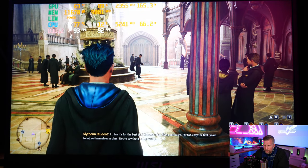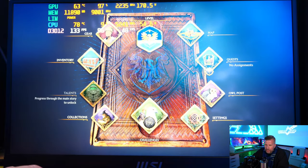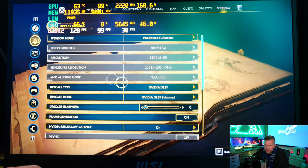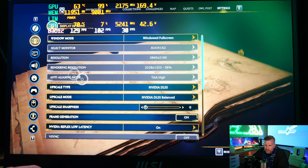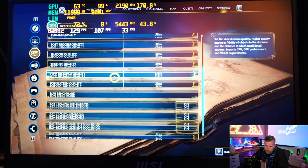Is frame gen on? Yes. We have frame gen on, DLSS on, I believe it's on, is it performance? Balanced. DLSS on balanced, frame generation enabled. Everything's on ultra with ray tracing enabled. Okay.